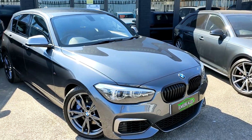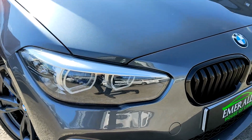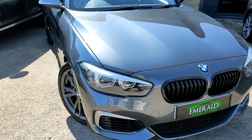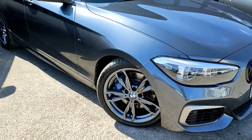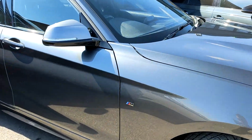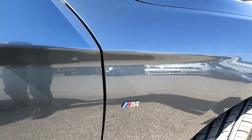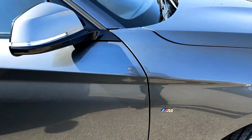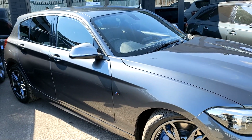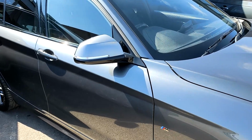Looking at this a little bit closer, we've got the BMW LED headlights. We've got your gloss black kidney grille, which really nicely complements the mineral grey metallic paint. You've got your 436M alloys with your nice blue M branded caliper. You've also got your M badge just here on the arch, just in case you've forgotten what car it is. You've also got the aerodynamic M styling, which consists of the front bumper, the flared side skirts and the rear spoiler just at the back.